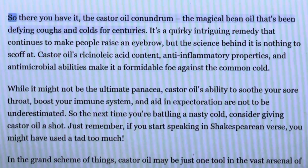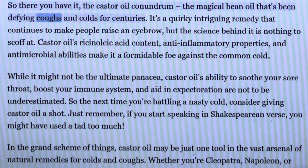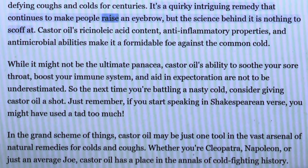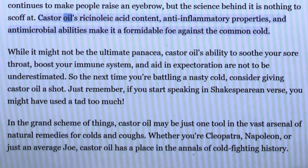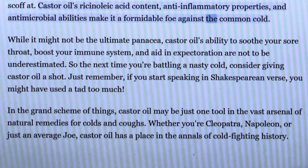In conclusion, so there you have it, the castor oil conundrum, the magical bean oil that's been defying coughs and colds for centuries. It's a quirky, intriguing remedy that continues to make people raise an eyebrow, but the science behind it is nothing to scoff at. Castor oil's ricinoleic acid content, anti-inflammatory properties, and antimicrobial abilities make it a formidable foe against the common cold.